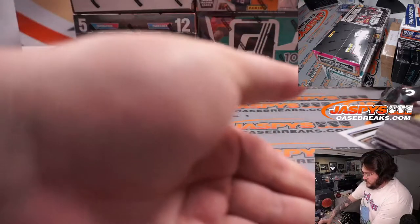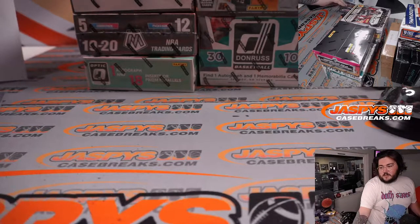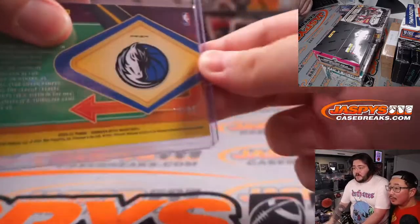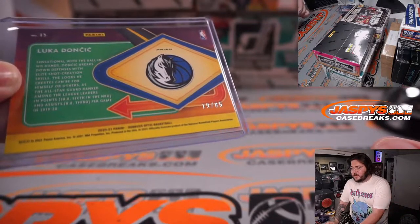Show the number on that Luka again. I don't know if we saw that clearly. Yeah, let me show it again. I'm glad I keep it here. 19 of 85. Blue. I think right around there. Yeah, there we go. 19 of 85. Blue. Perfect. Express Lane. Looks good.